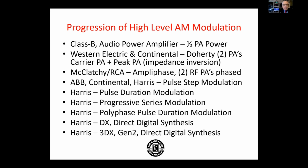And then about that same era, McClatchy Broadcast, in cooperation with RCA, Radio Corporation of America, developed a technique called Ampliphase, which used 2 RF power amplifiers which were outphased. ABB in Switzerland, Continental in the US, and Harris also used another technique called pulse step modulation, a pulse step power supply. That was primarily used for high power HF shortwave transmitters.